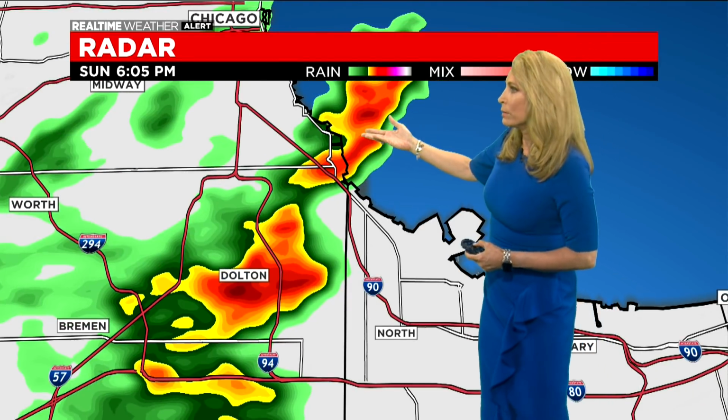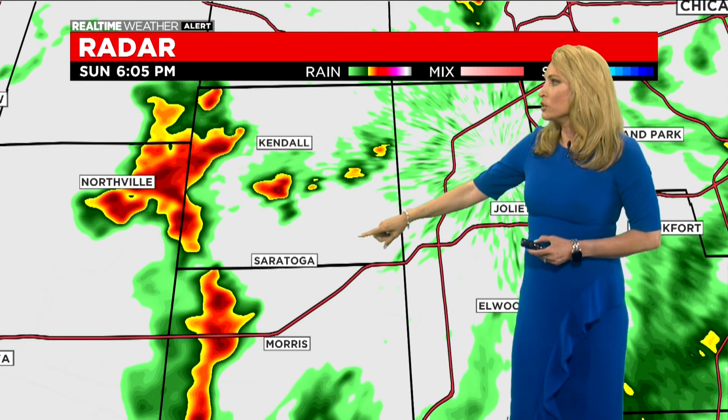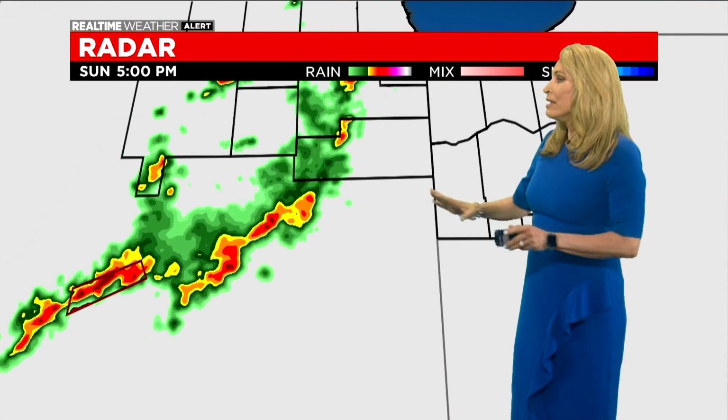We also have some from Calumet down to Dalton, all the way down toward, say, Chicago Heights and Matson. This is moving through southern Cook County. We have another set of storms moving from Northfield toward Kendall and Saratoga and Morris. It's kind of skirting along that I-80 corridor, and even more on the way.